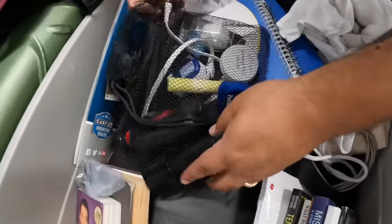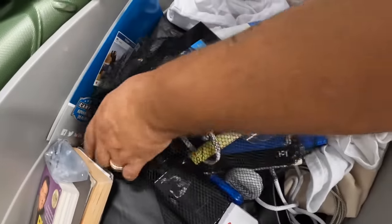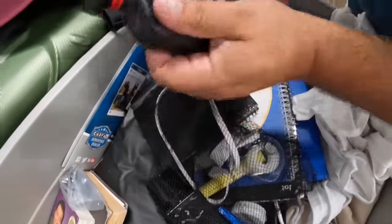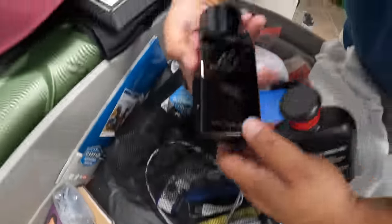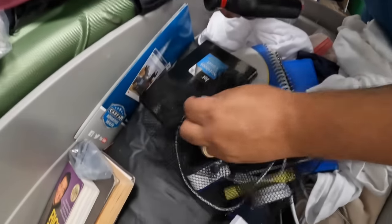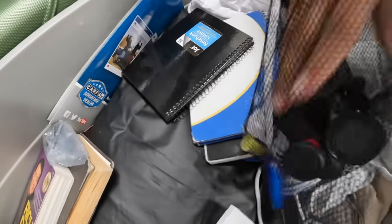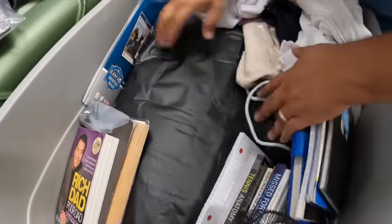All right, what we got in here? We got some colognes. We got Polo. Oh, Extreme. Red Extreme. That's pretty cool. And what is this one? This one is Burberry. Mr. Burberry. That's full. That is full, too. That's okay. That's not bad. Not bad. We're off to a very good start.